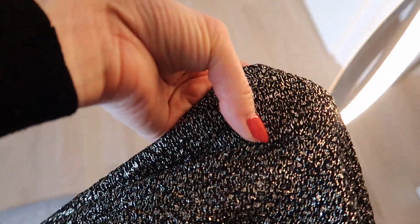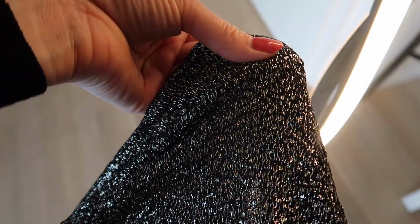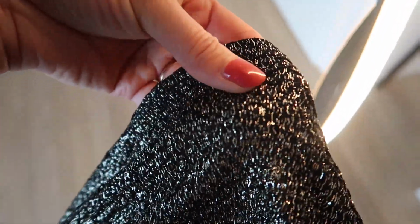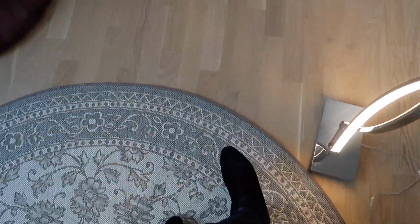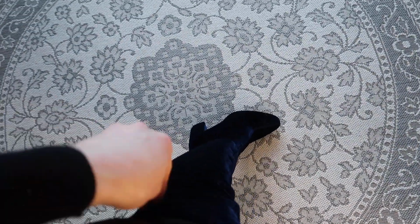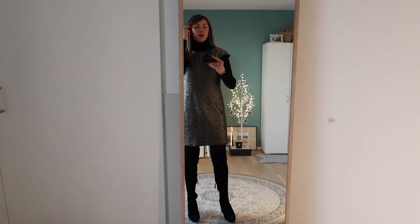And actually, if you look at the fabric, I don't know if you can find fabric like this, just always check out. It's not really paillette, it's just threaded through. It's got this silver thread that runs through that makes it so glitzy, and I really, really like it. And obviously my Zara knee-high boots, they come out every time because they've got this beautiful rich blue color that always makes it feel more festive.